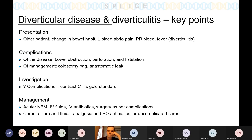I'd say that's worth definitely memorizing. And the management depends, as we've said, on whether it's severe or mild, whether in the community or in hospital, and whether there are complications. But you want to hydrate the patient, you want to give antibiotics, you want to give surgery as per complications.